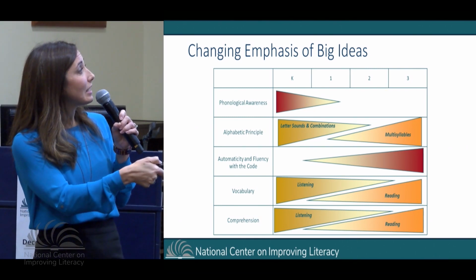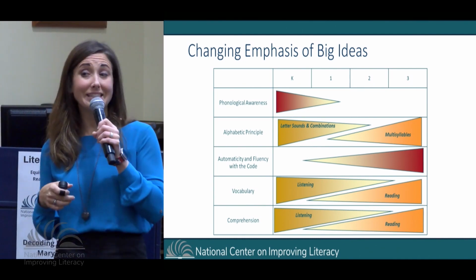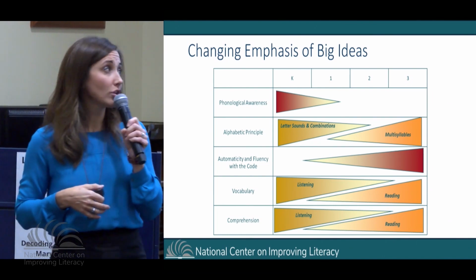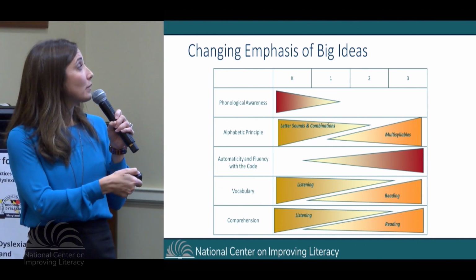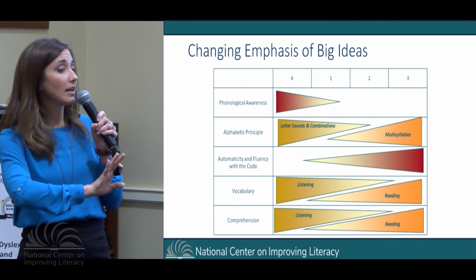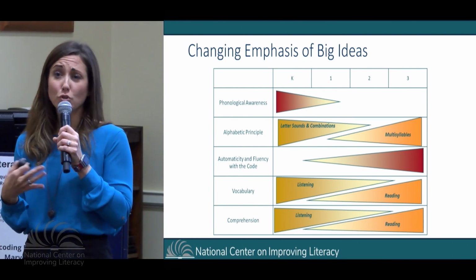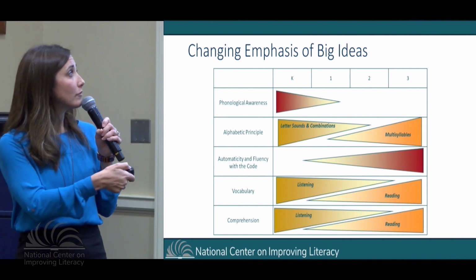Here, this is listening and reading. So knowing that if we're doing vocabulary and comprehension in the early grades, it's likely that that's going to be a lot of oral language, comprehension of vocabulary, which we know is important to reading and reading development. And then that will eventually gradually become students who are reading to then do their own reading vocabulary and reading comprehension in a guided practice format.